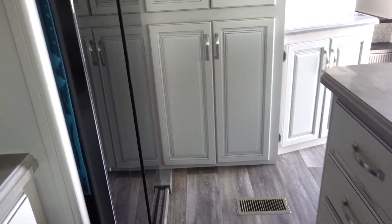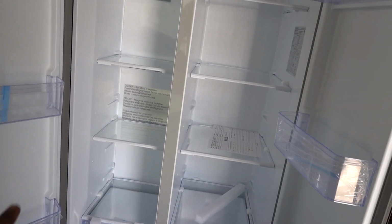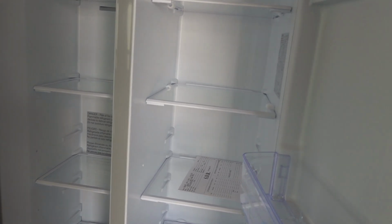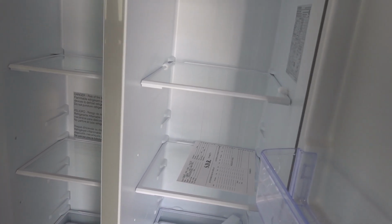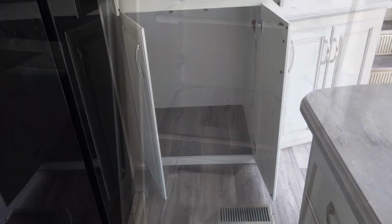Now, as far as your refrigerator goes, this is through Furrion. It looks like a residential refrigerator. And the good news is it runs off of 12 volts, so you can run this on the solar. So I do not like gas electric refrigerators. They're very unreliable. And personally, this is just a better setup in my opinion.